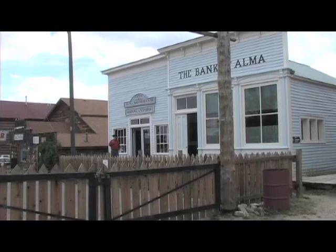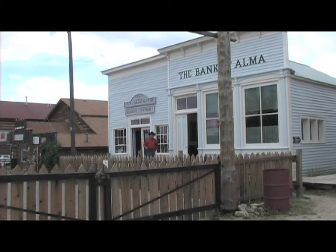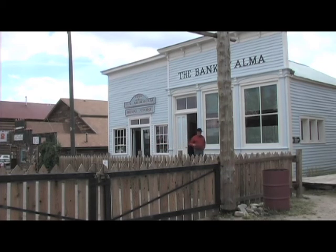This next property is located in FairPlay, Colorado, well, just outside of FairPlay. What I want to do is show you what FairPlay is all about. Back in the mid-1800s, there was a little bit of a gold rush. FairPlay was actually called South Park back then.